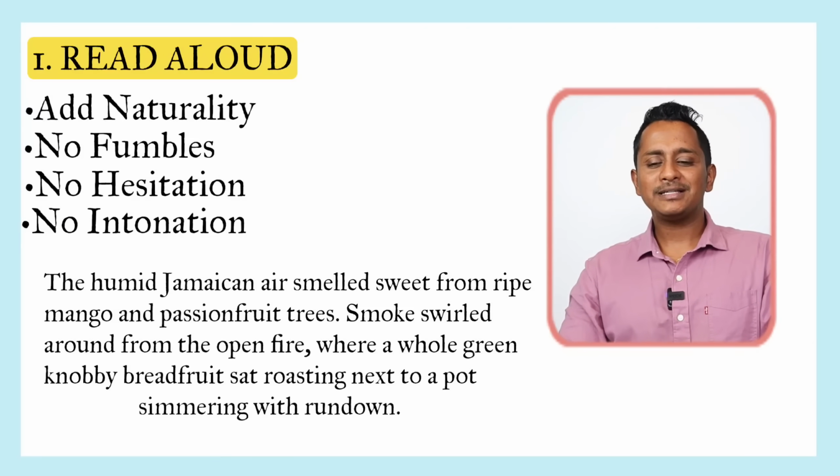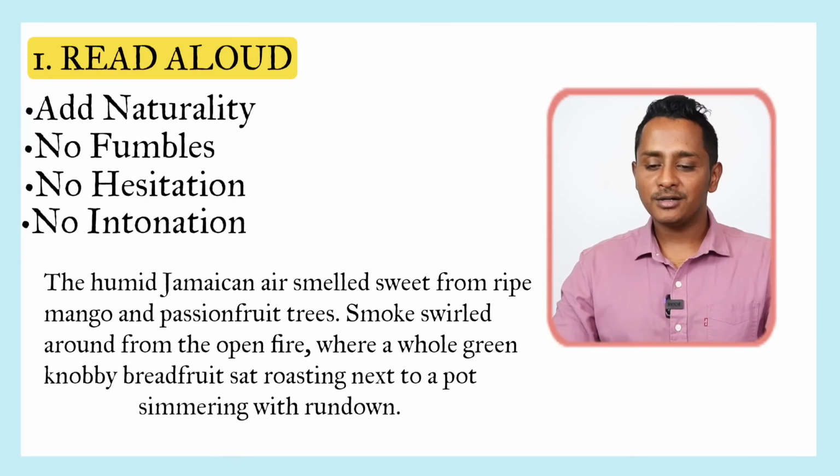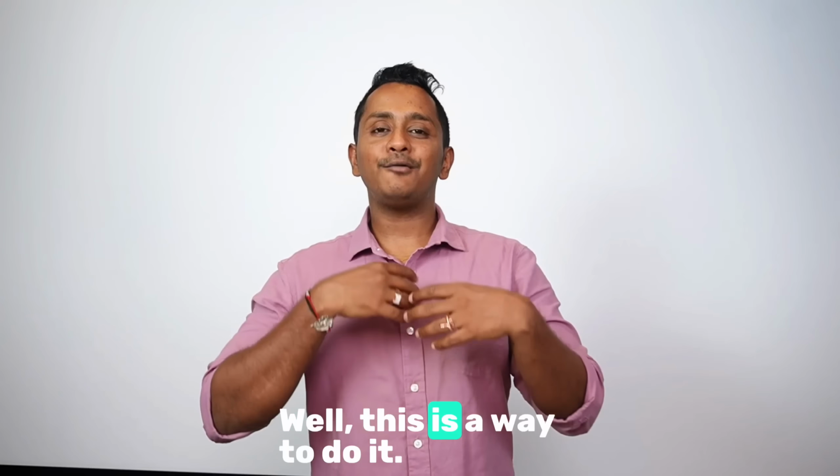The humid Jamaican air smells sweet from ripe mango and passion fruit trees. Smoke swirled around from the open fire where a whole green knobby breadfruit sat roasting next to a pot simmering with rundown. Well, this is the way to do it.